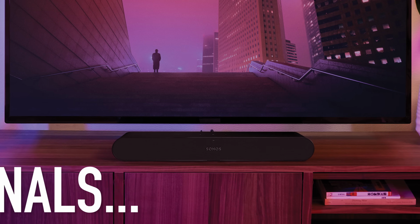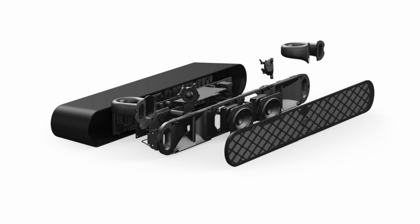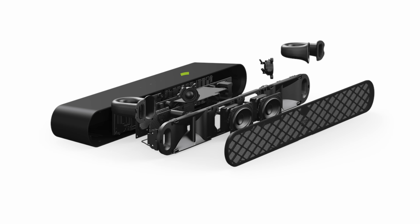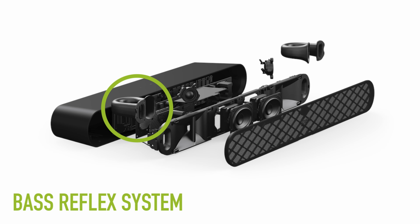So what about the internals then? Well, you get a total of 4 Class D digital amplifiers, which are powering 2 center tweeters for a crisp high frequency response, and 2 high efficiency midwoofers for mid-range and bass. Now, these little ports that you see here are Sonos's bass reflex system, which is a patented low velocity port design, which minimizes distortion and rounds out those lower end frequencies.